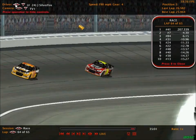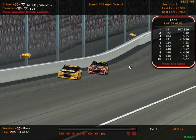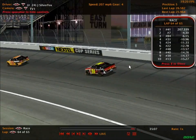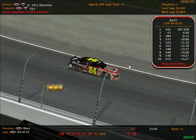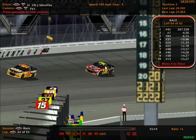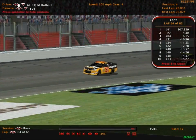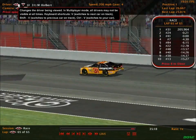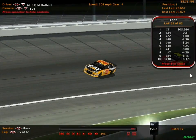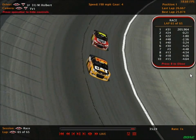and James Silver Fox, with 2 laps to go here at Atlanta. Silver Fox running down the 31 car. Can he make a move? All he has to do is hold off for one more lap. Mark Hulbert taking the white flag here. The 24 is right on his tail.